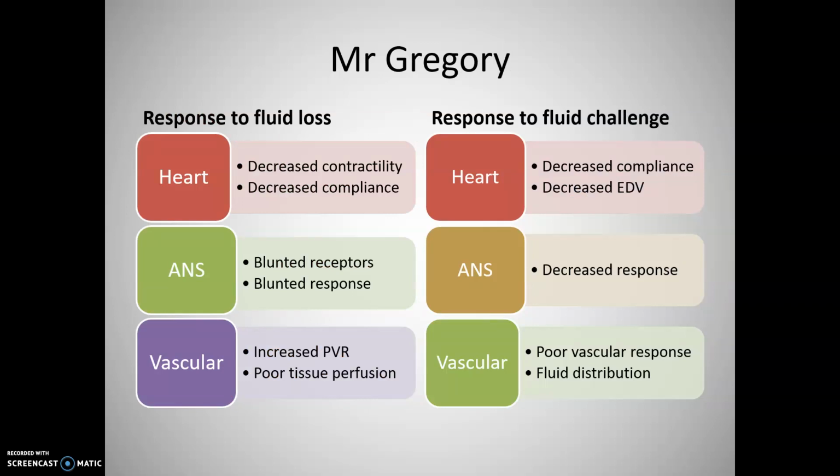If we look at the response to fluid loss in the older person and the response to the fluid challenge, we can see both the dilemma with regard to diagnosing shock and also with regard to treating it. The heart has decreased contractility and compliance, and therefore as fluid is lost, the way that we try to increase our cardiac output is mostly through an increased heart rate, which is quite inefficient and can lead to ischemia. On the other hand, giving these people fluid can cause a problem because of the decreased ventricular compliance and decreased end-diastolic volume. Because of these things, the patient is much more prone to pulmonary edema and fluid overload.